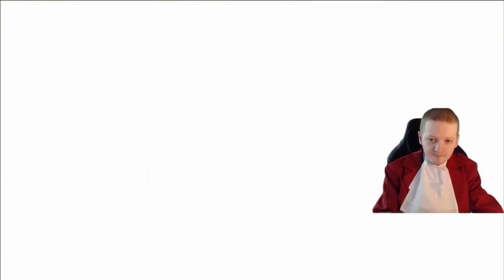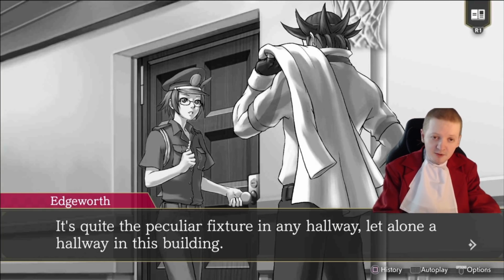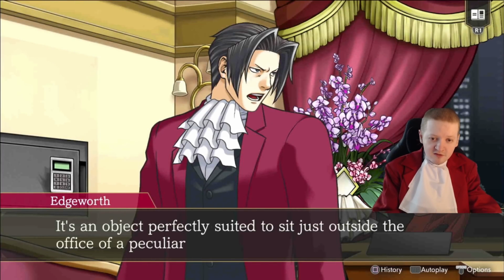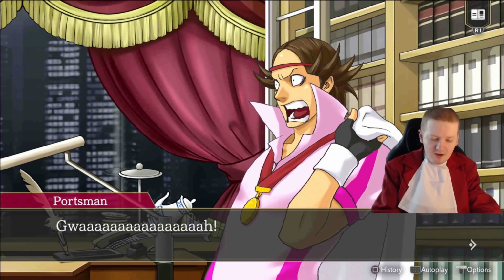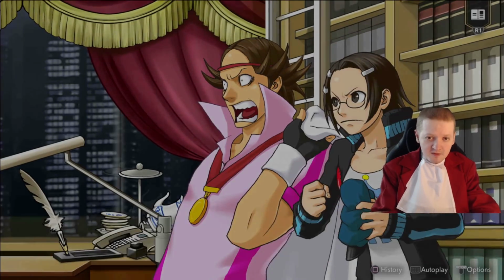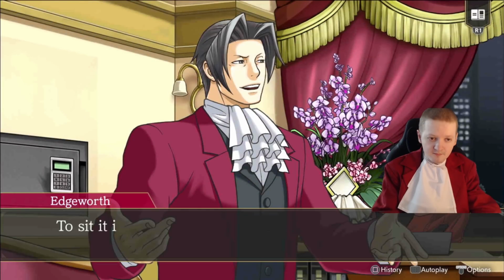What? The basketball hoop, sir? Is quite the peculiar fixture in any hallway, let alone a hallway in this building. Which is why it left an unusually strong impression on you. It's an object perfectly suited to sit just outside the office of a particular person. Peculiar prosecutor. That's very true, sir, because there was a basketball hoop sitting there. I thought the door I was opening had to be Mr. Portsman's. There are signs the hoop has been moved. To sit in front of my office, to be sure.